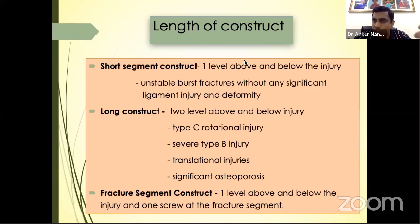So the concept of long construct came, wherein people started putting two level screws up above and two level screws below. The failure rate is down with these constructs, but the problem is they are too long. They cause a lot of stiffness and sometimes back pain to the patients.